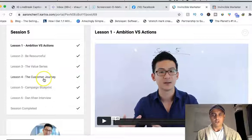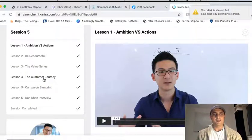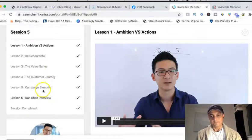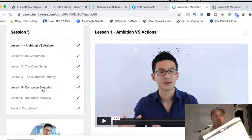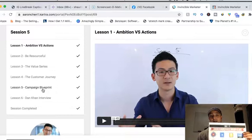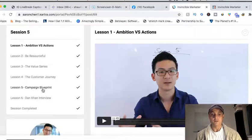Okay, the customer journey, he talks to you about, again, this is all part of the value series. He talks to you how it works. So he breaks absolutely everything down, which is fantastic. The campaign blueprint, which is this thing here, which again he asks you to print out, and he talks to you about how everything should be set up and how everything should work.